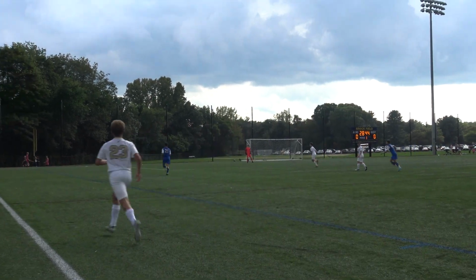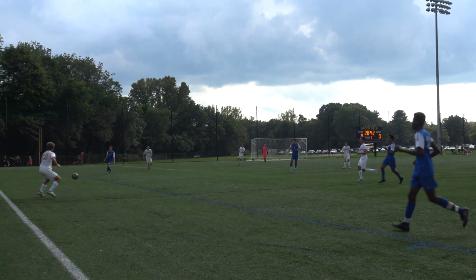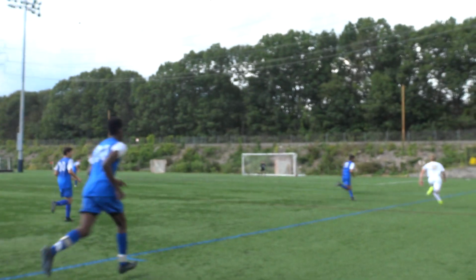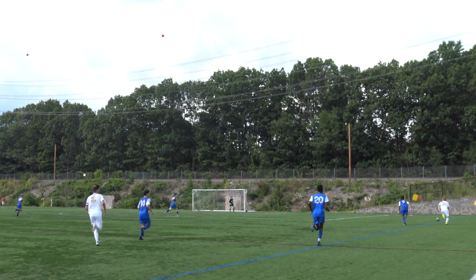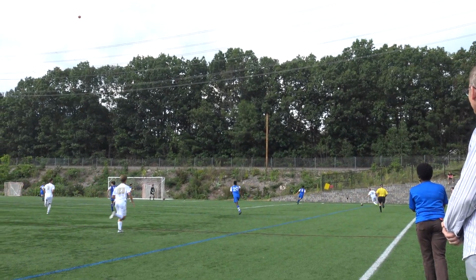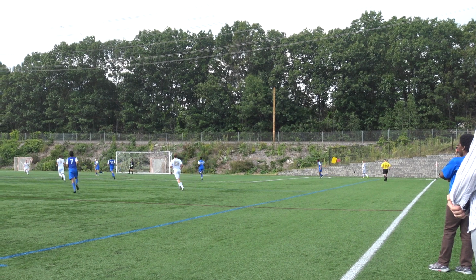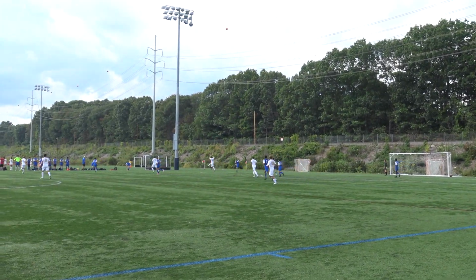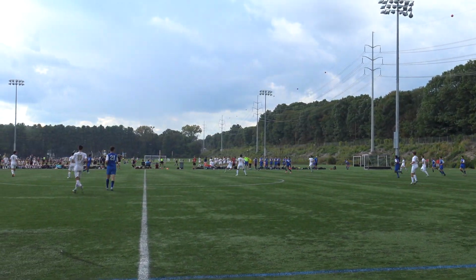It goes short to number 11 on the right. To 23 coming down the right side. He goes down the wing. 12 has it down the wing. Nate cuts it off. Hits 12 in the foot. He's running down the side. He crosses it to the back post. Ethan's after it. Ethan taps it away. Ethan clears it down the right side.